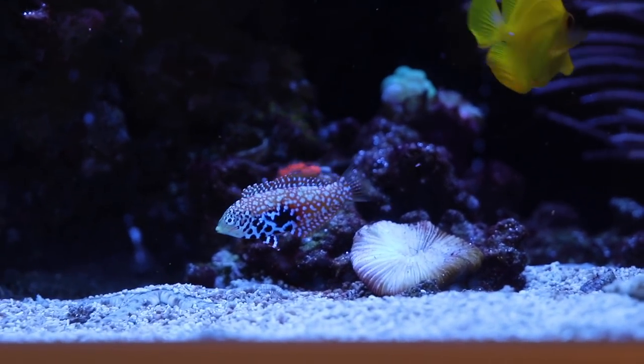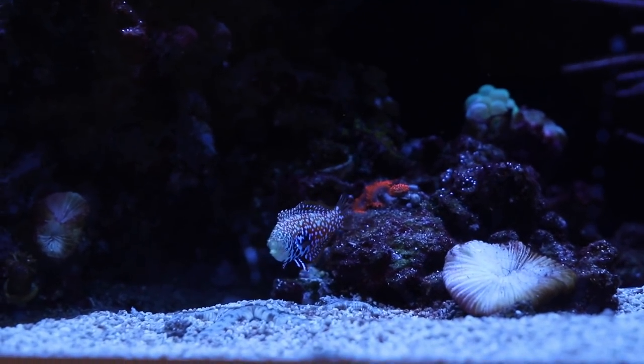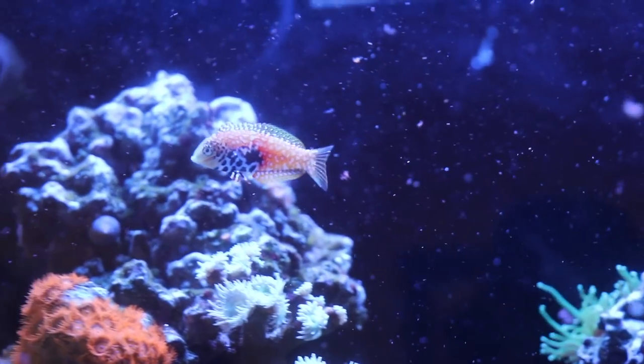And finally, we have the leopard wrasse. Leopard wrasses sleep under the sand bed. This was one of the fish that I've always wanted to get. It's just so beautiful. He's one of the least timid fish out of all of them. Anyways, super exciting. Look for more aquarium updates in the future.